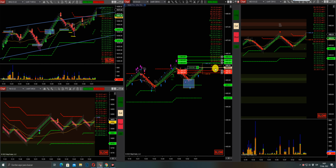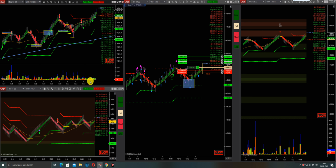So the ATR means something. You know, you need to pay attention to these indicators. Okay, they mean something. These are long signals and measured moves. NQ. These are measured moves that the market looks at. Okay, let's see if we can get the first target.